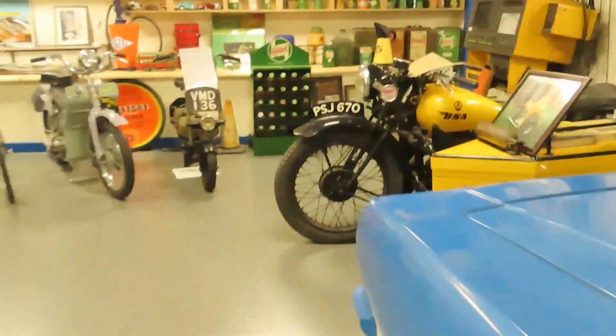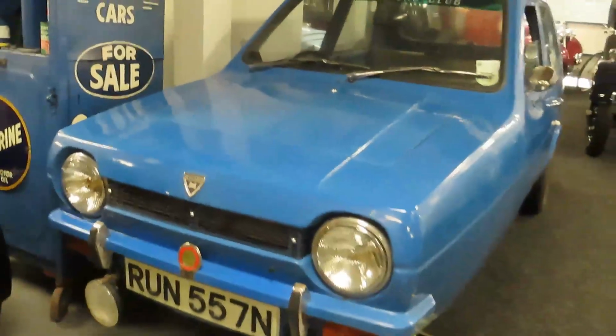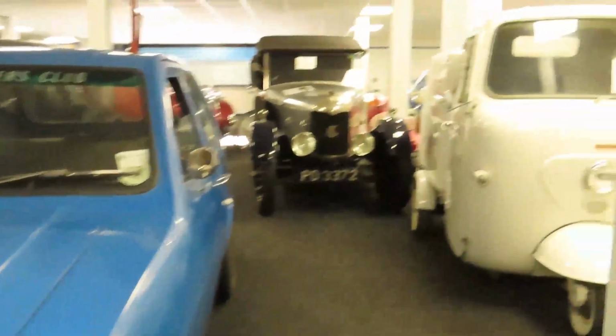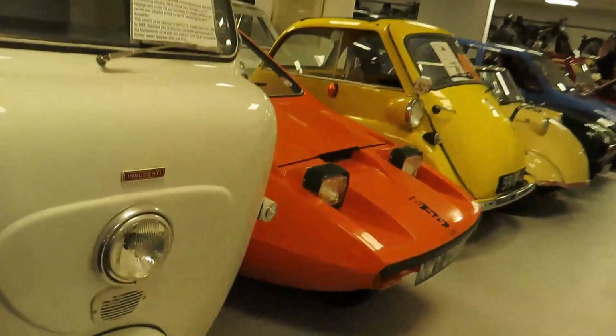Here, a very distinctive Reliant Robin. Always made fun of in the likes of Top Gear, but an interesting car nonetheless. That's probably about the middle of production. These are interesting how they've got that single wheel at the front instead of most of the other bubble cars, unlike actually the Lambretta, which has the single wheel at the back. So just the Lambretta and the Reliant here having it at the front.